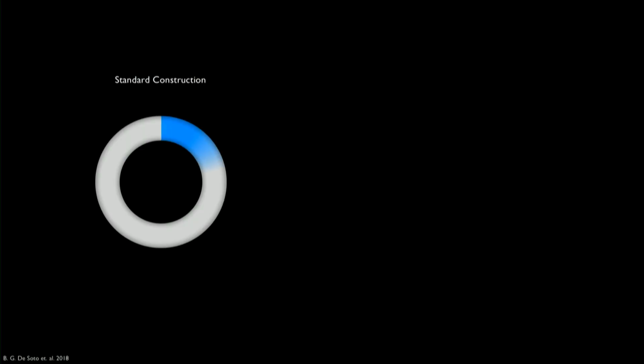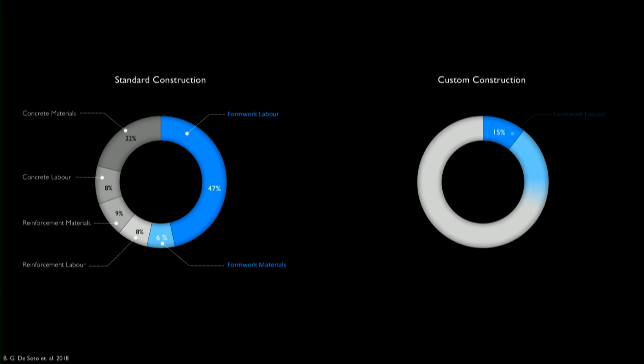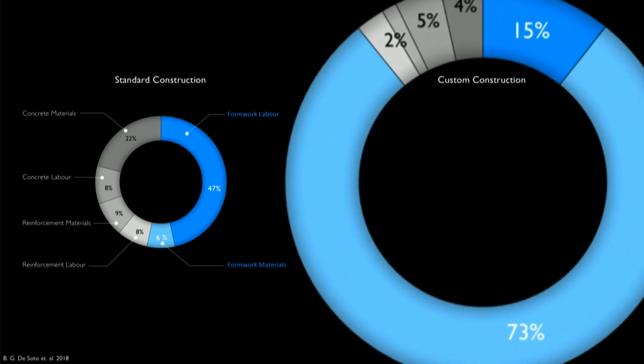That's important because if we look at standard construction, formwork makes up about half the cost. It's not little. And if we start looking at doubly curved custom constructions, that rises to 80% or more of the structure's cost, and the material is really a large part of it. And that's not saying nothing, because these structures are already 3 times as expensive as the standard one anyway.